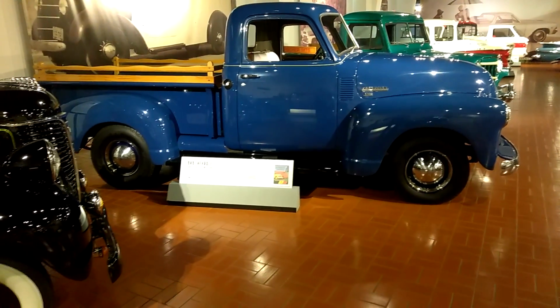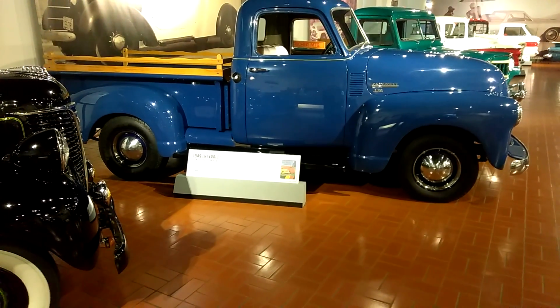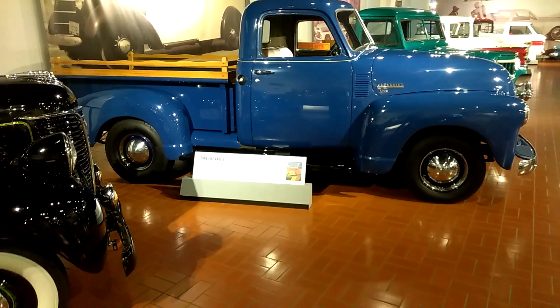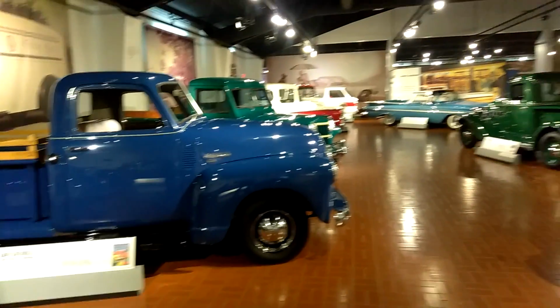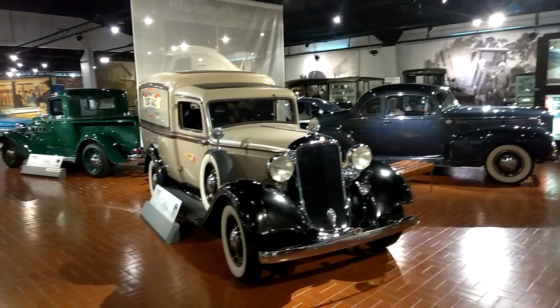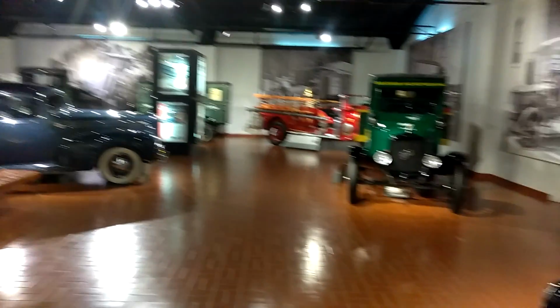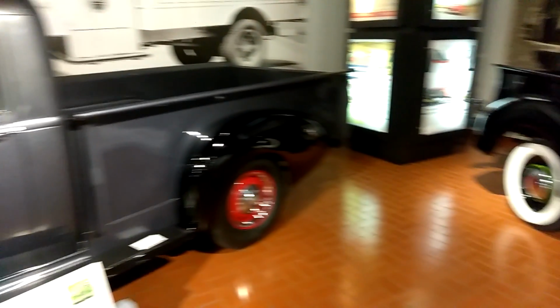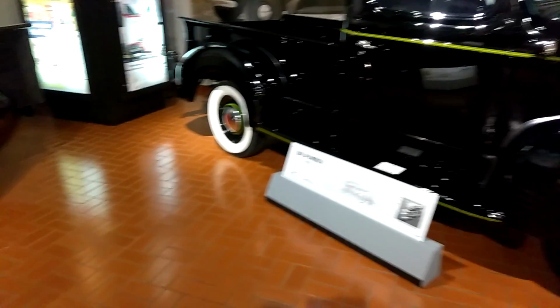Today we're at Gilmore's Car Museum. This is a 1949 Chevrolet Series 3100 half-ton pickup. Absolutely beautiful. They're all beautiful. And they're all disappearing. They're all going to another home. Every single one of them. So by the time you see this video, they'll probably all be gone and onto a better place.